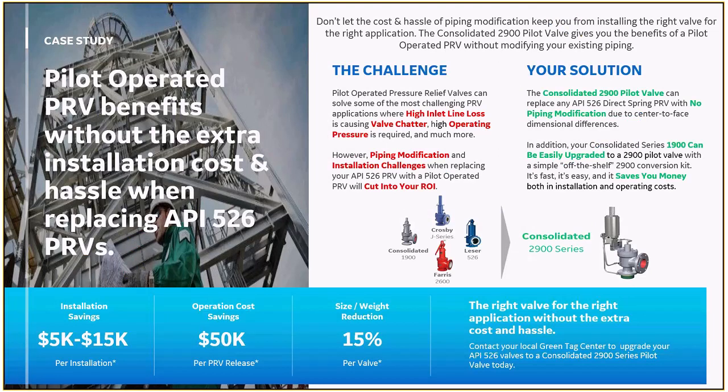All right, so this brings us finally to our case study. Our case study is basically about those applications where a direct spring valve may have been spec'd in and installed where a pilot valve could have been a better option for the customer. We're talking about high inlet line losses that may be causing valve chatter.